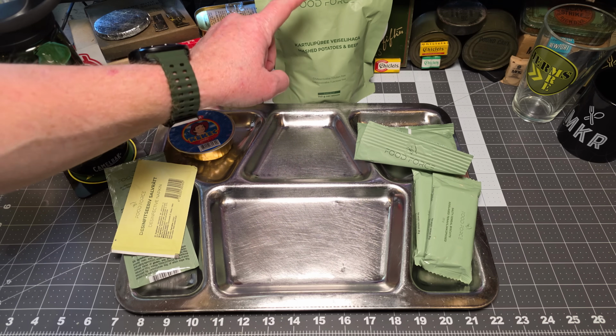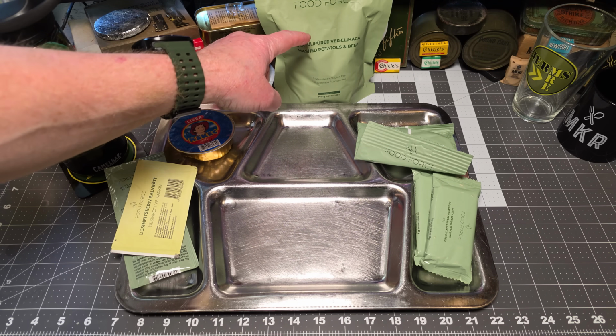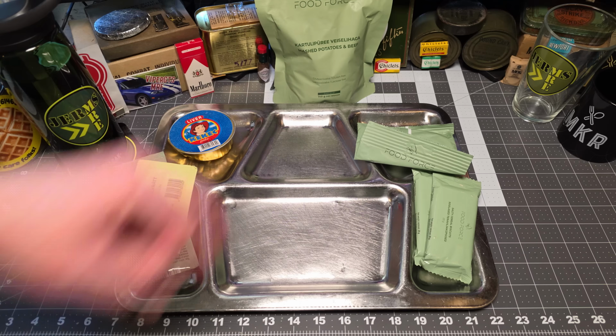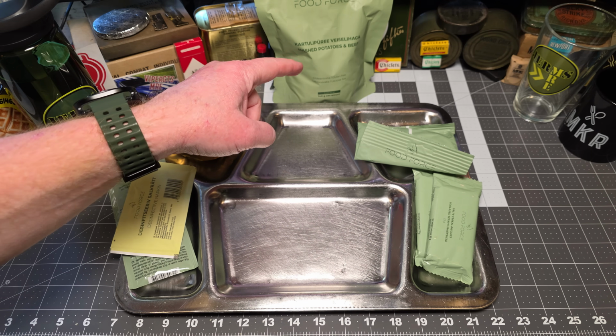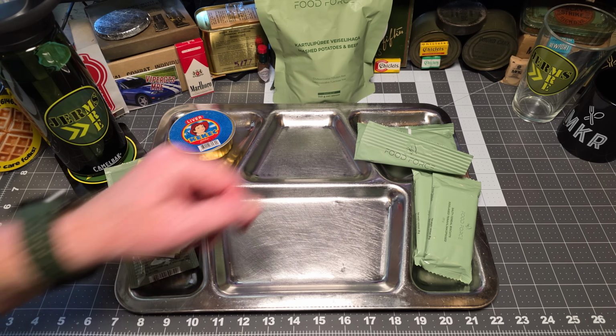It says to let sit for 15 minutes, so we'll check it in about 5 to 7 minutes, see if it needs another stir. It smells really good. It smells delicious. It smells like a beef stroganoff. That's what it reminds me of.